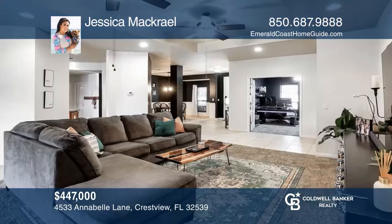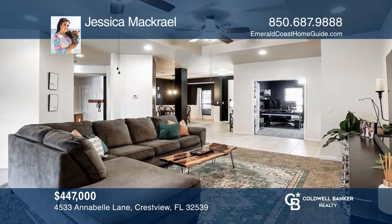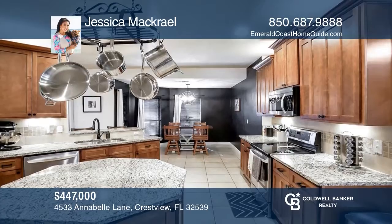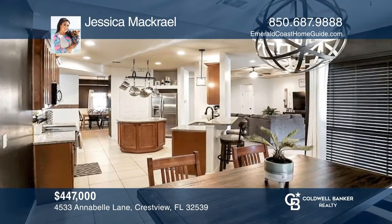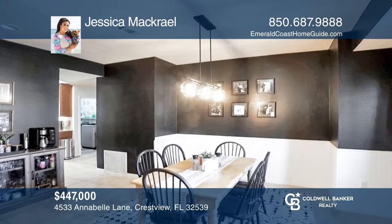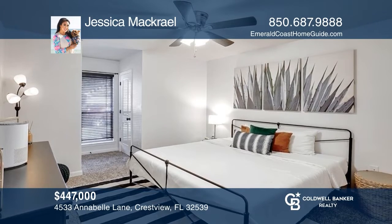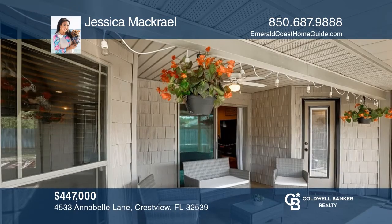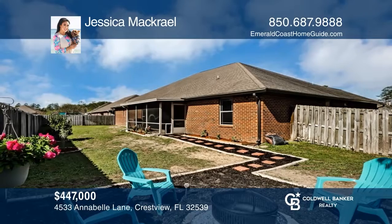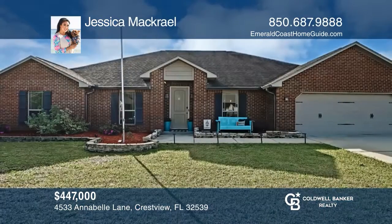This beautiful traditional home is built to satisfy opulent living. Located south of Crestview in Catlin's Preserve, it's just minutes away from schools, shopping, and less than a 30-minute commute to military bases. This well-kept home features an open floor concept and offers five spacious bedrooms, three baths, a spacious covered patio, a fenced backyard, and a two-car garage. The immense kitchen design features an island bar, stainless appliances, and more. Check it all out today with Jessica McCrail.